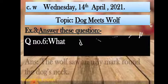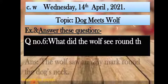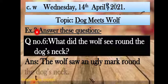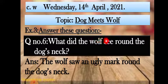Question number 6 is, what did the wolf see round the dog's neck? As you have read in this chapter, the wolf saw an ugly mark round the dog's neck. The wolf saw an ugly mark round the dog's neck.